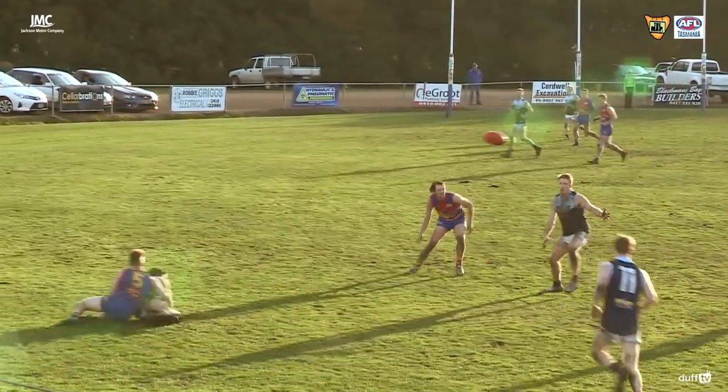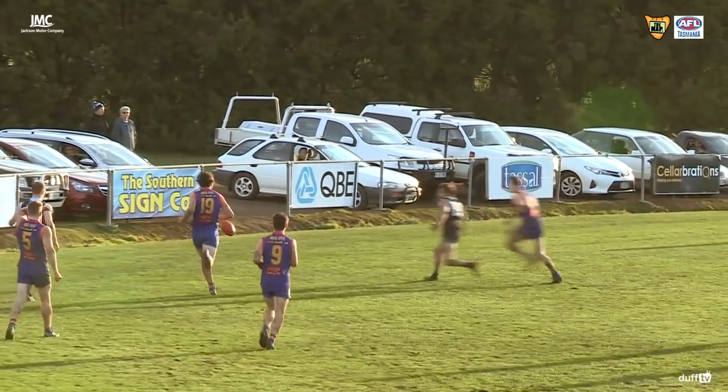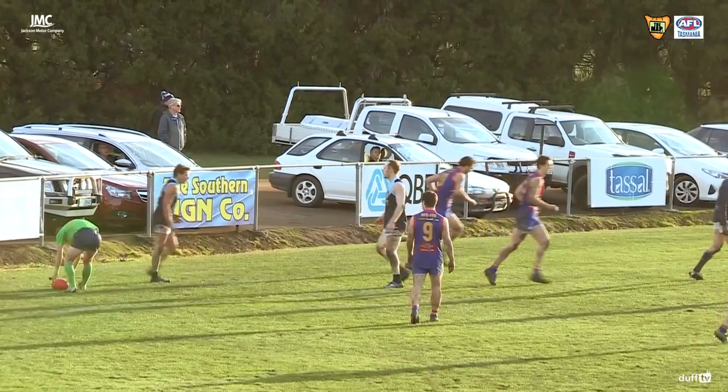Now, Lindisfarne, just with a few numbers, a lot of mud. Cassidy releases a handball a little wide. Just the ball is slightly muddy. Players with plenty of mud on it. It's over the boundary line. Left forward pocket.